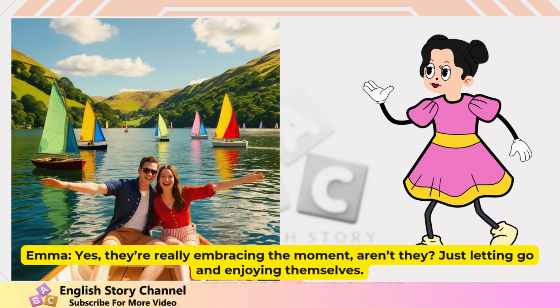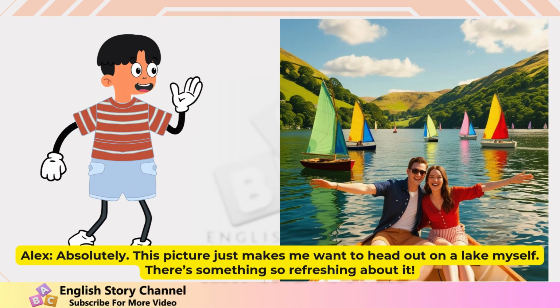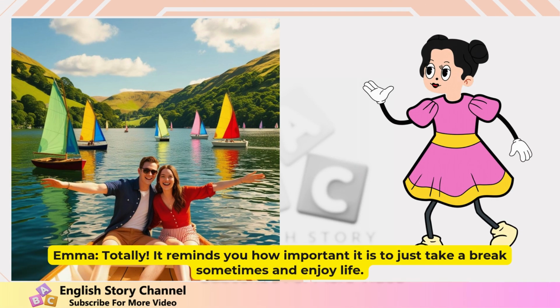Yes, they're really embracing the moment, aren't they? Just letting go and enjoying themselves. Absolutely, this picture just makes me want to head out on a lake myself. There's something so refreshing about it. Totally. It reminds you how important it is to just take a break sometimes and enjoy life.